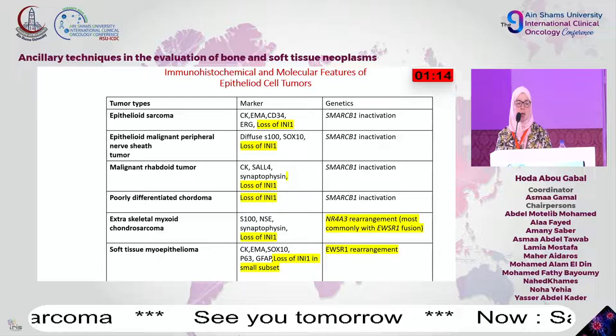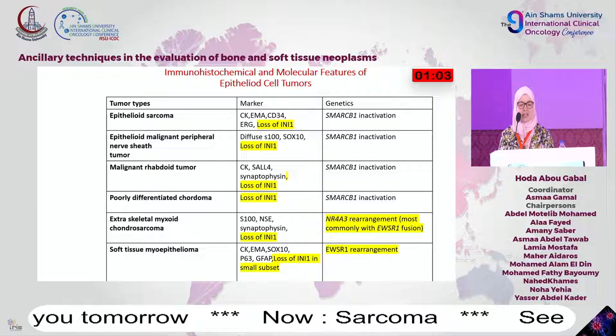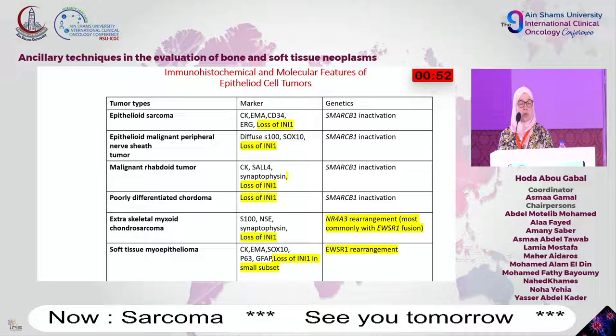Other tumors like epithelioid sarcoma, epithelioid malignant peripheral nerve sheath tumor, malignant rhabdoid tumor, poorly differentiated chordoma, extraskeletal myxoid chondrosarcoma, and soft tissue myoepithelioma can share loss of INI1. Loss of INI1 represents the genetic inactivation of the SMARCB1 gene. It is a very reliable marker in epithelioid sarcoma, but as we can see, it can be lost in other entities.